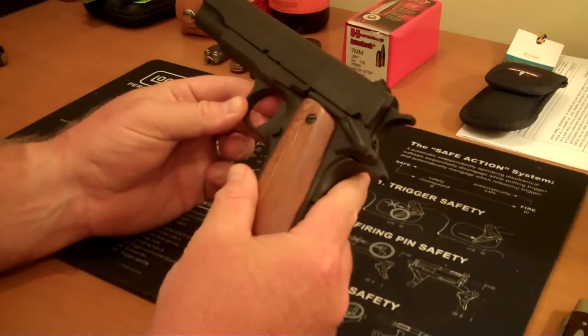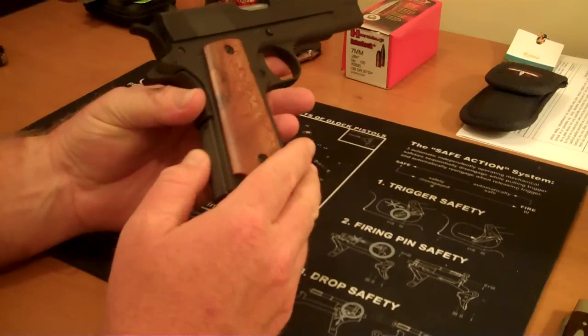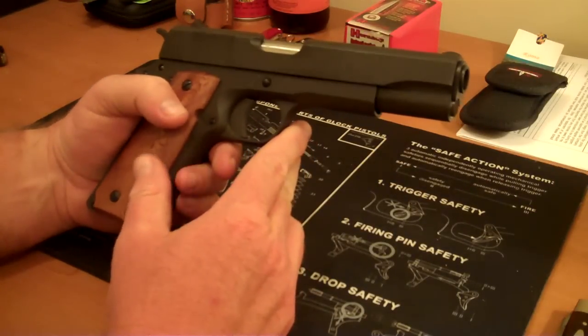The fit and finish on this is not bad at all. And to be quite honest with you, the first time I went to shoot this, I was pleasantly surprised at how accurate and how nice this actually shot.